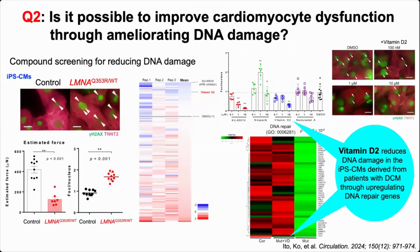Second, DNA damage is actually not only a simple biomarker of heart failure, but also a therapeutic target of heart failure. We have performed compound screening using iPS cardiomyocytes from patients with DCM and found that vitamin D2 can safely and significantly reduce the DNA damage in the cardiomyocytes.